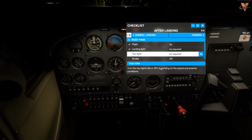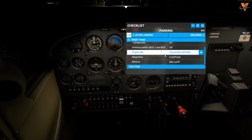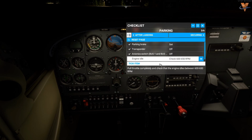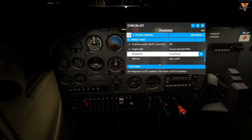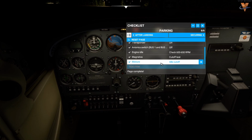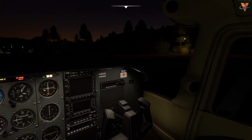So after landing, flaps are up, landing lights off, taxi lights off, strobes off, elevator trim. I'm gonna get that set back to neutral, which it is. And I forgot to turn the transponder back on standby. I'm going to go ahead and turn it off. And parking check, parking brake set, transponder off, avionics off, engine idle, magnetos cutoff test, which I didn't do. I'll do it tomorrow though when we do our next leg.